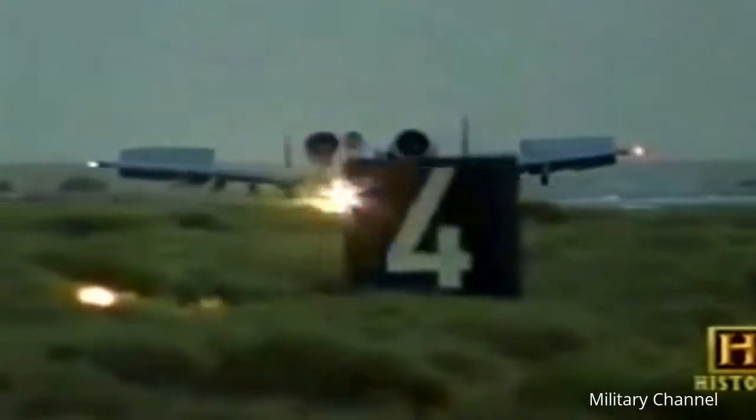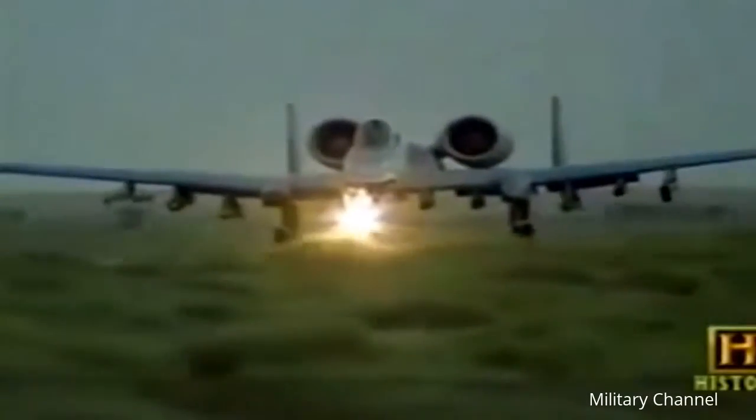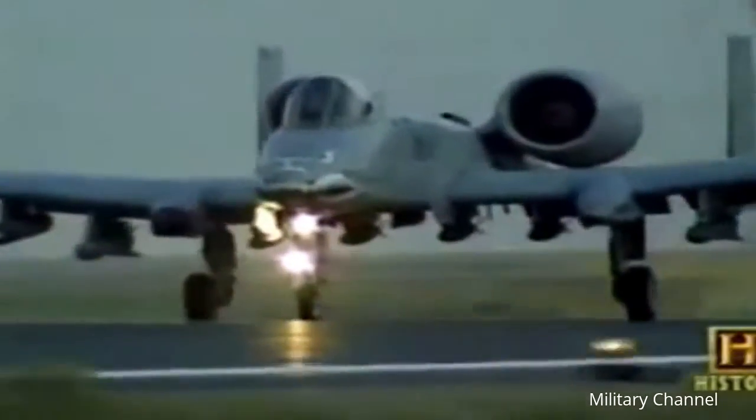Flying from the seized Talil Air Base in southern Iraq, A-10s fly numerous missions as coalition forces launch one of the greatest military assaults since World War II. The assault of Baghdad. For the A-10 crews, it would be the challenge of a lifetime.